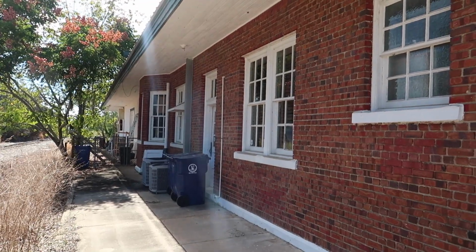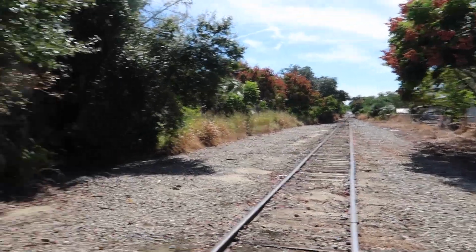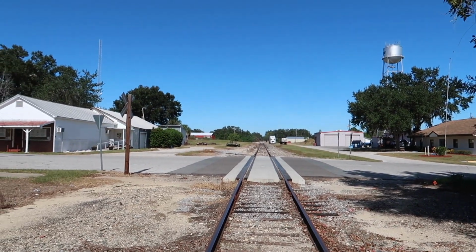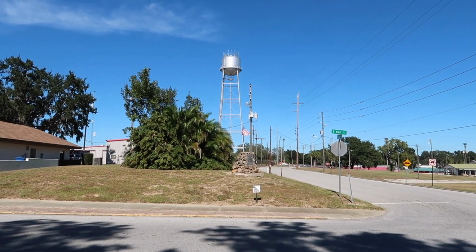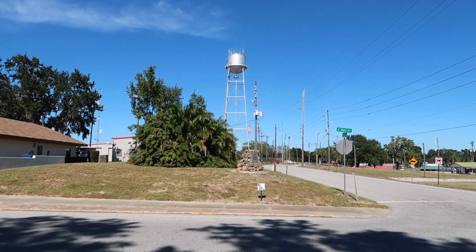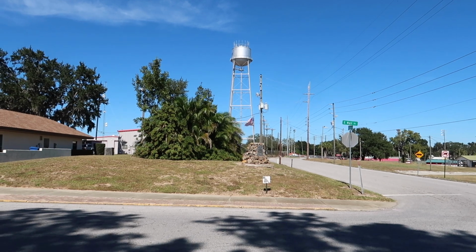Wow. Definitely an old train station right here beside the tracks. This is cool. I'd love to see a train come through. Obviously, I wouldn't want to be standing right here. It's very subtle, but here on the corner of Wall Street and South Lake Street, there's a little monument, a memorial made of sea stone, it looks like.